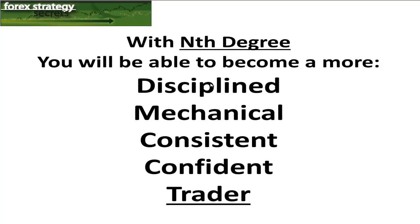So you need to become disciplined, mechanical, and be consistent. That will give you the confidence, and then you can become a good trader. You can become a disciplined, mechanical, consistent, confident trader if you build upon each of those steps.